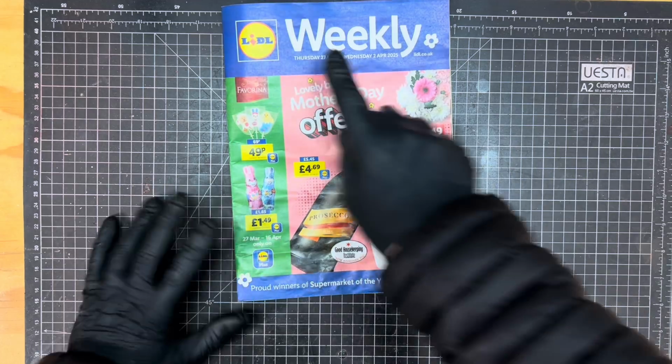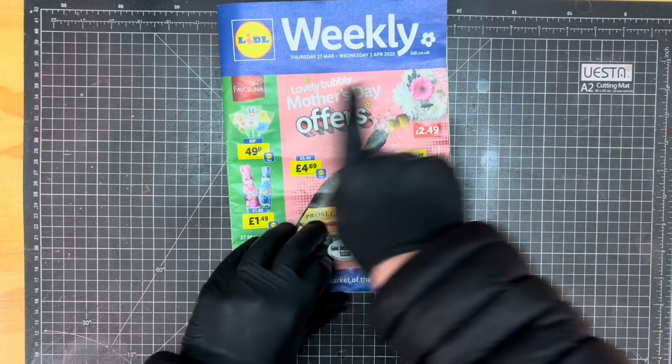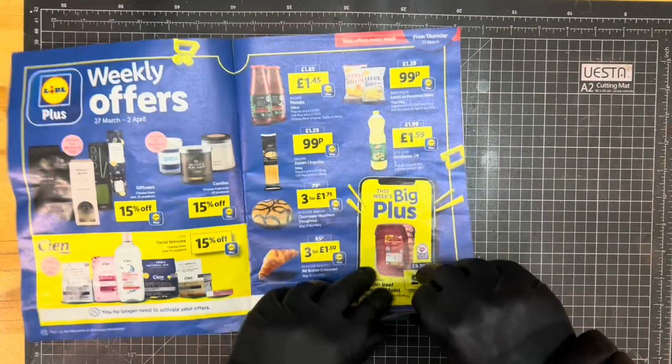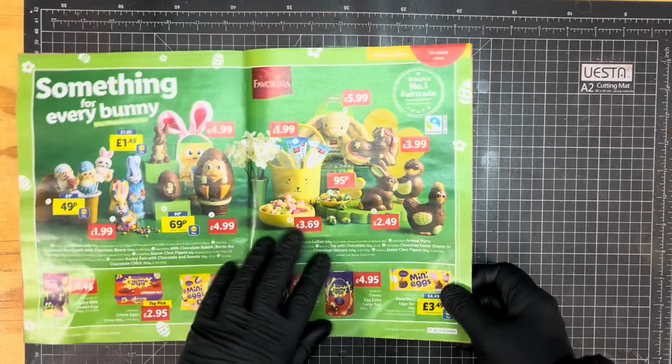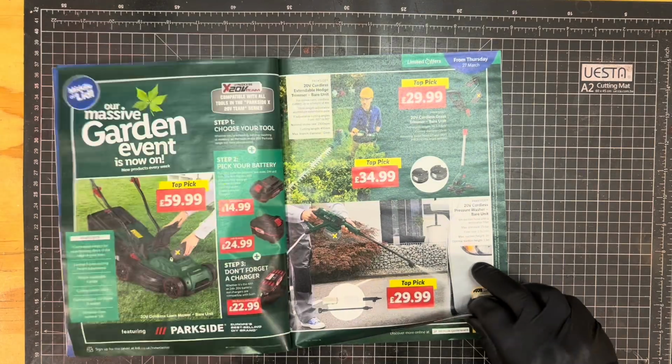Before I show you what I bought from Lidl and Aldi, glasses on, let's have a look at the upcoming offers in the Lidl brochure. So here it is, Thursday 27th of March to Wednesday the 2nd of April 2025. Mother's Day special by the looks of it. Remember Mother's Day? Chocolate again. Vino. I can wait. Here we go.